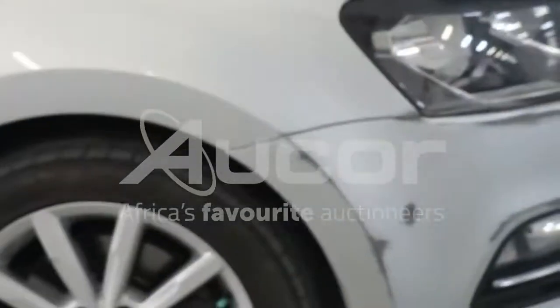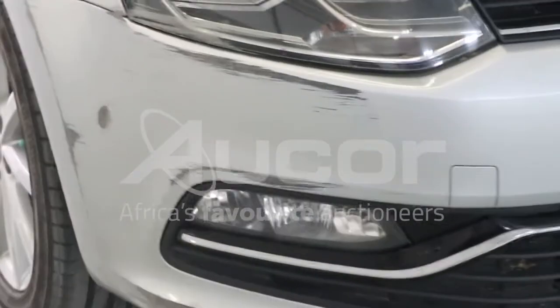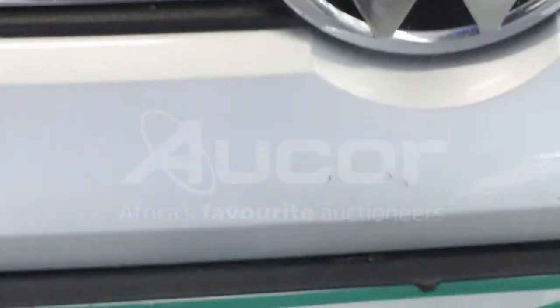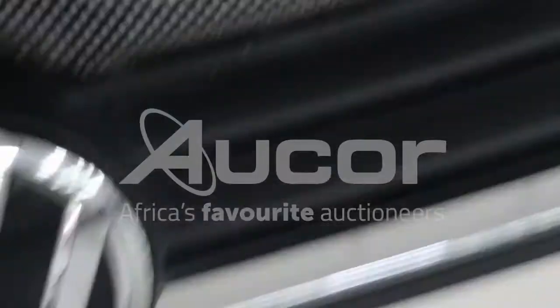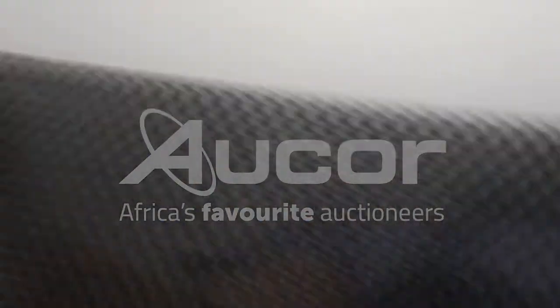Let's take a look. There's some scratches and some accident damage to the front right bumper, and that continues to below the lens, the front right lens, and also at the bottom end of the spoiler. A couple of paint chips below and scratches below the badge, and also on the bonnet there's a few chips, so we'll just highlight that for you before I open up the bonnet.